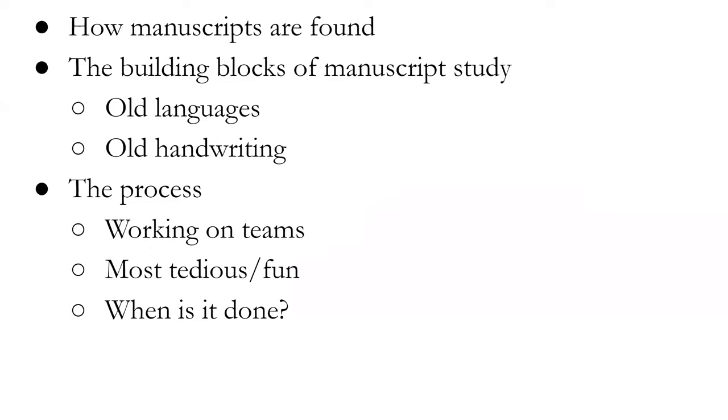Right, so translation behind the scenes. The questions that I got pretty much boiled down to these. So how are manuscripts found? How do we do manuscript study? How is it possible? How do we know about old languages and old handwriting? And then what does the actual process look like? Is it a team sport? Julie asked, what is most tedious / fun? Julie, how did you know that there was something that was both tedious and fun, aside from this entire field? Julie also asked, trick question, when is it done?